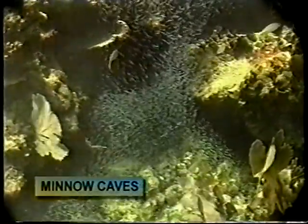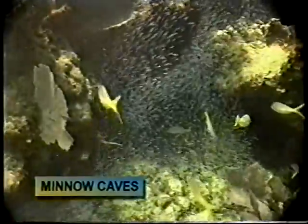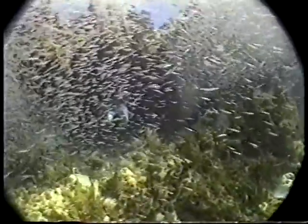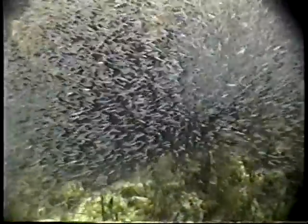A seasonal but interesting dive spot in the Key Largo National Marine Sanctuary is known as the Minnow Caves. The Minnow Caves are an exhilarating place to visit. Vast numbers of various species of small schooling fish live in the hollows of the reef. Swirling winds of minnows will part to allow a diver to enter the caves, and then quickly regroup to engulf the diver.